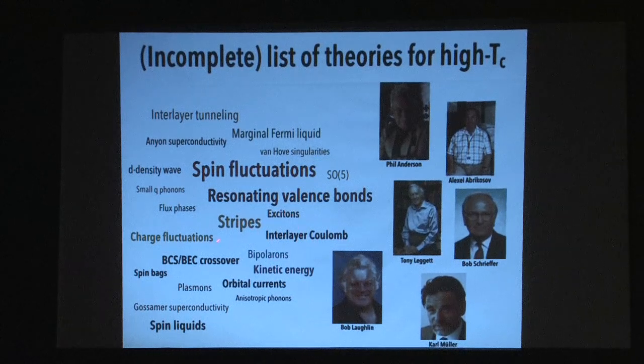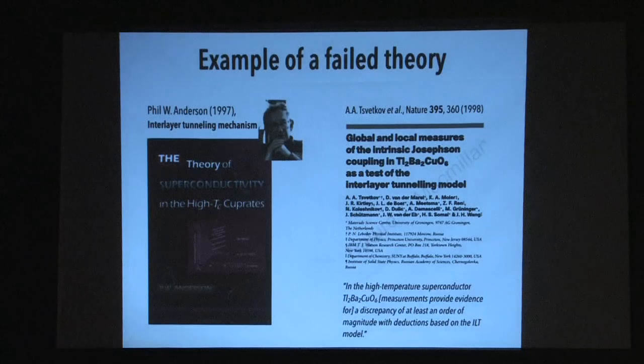And these have been proposed not just by some random people. All these guys here have in common, they're all geniuses. They all got the Nobel Prize, and they all worked in this field and tried to come up with a theory. So far, they've all failed. So it's not an easy problem.